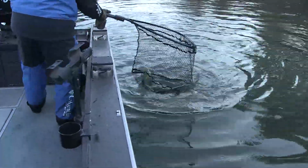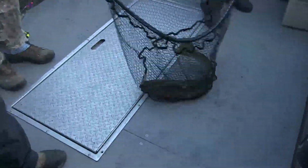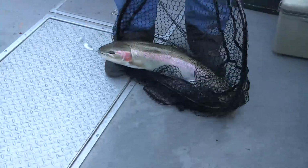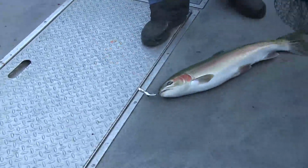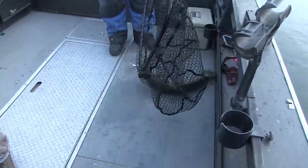That's a nice hatchery fish. Wow. Look at that. Sweet. Oh, Loren, that's pretty. Wow. Now that's what we like to see. Okay. Cool. Hey, maybe we should pull that plug through there again. What do you think, Dave?